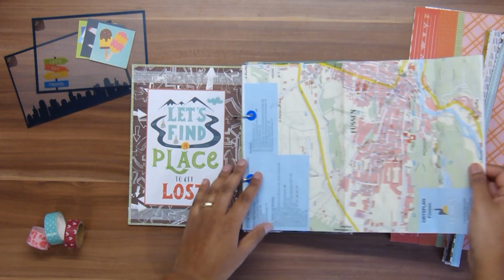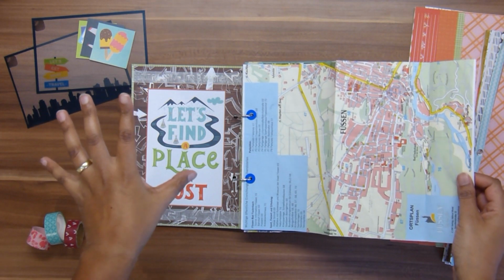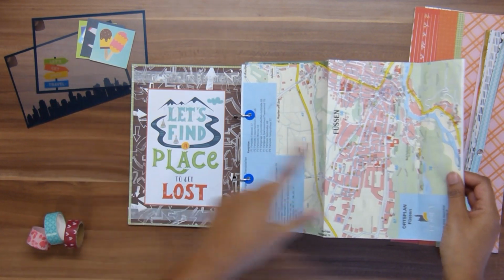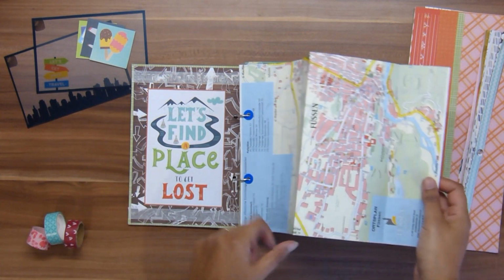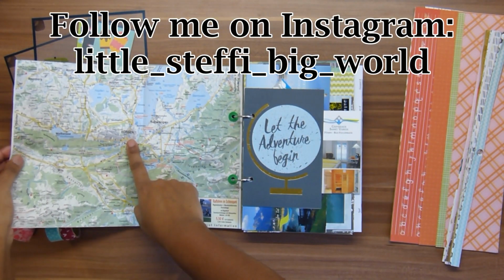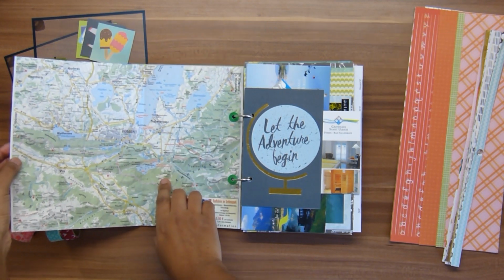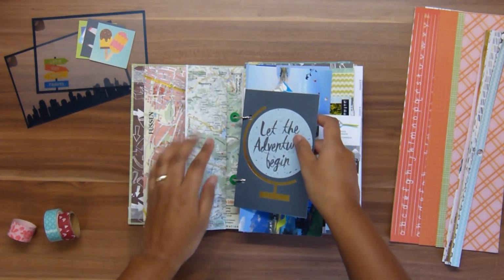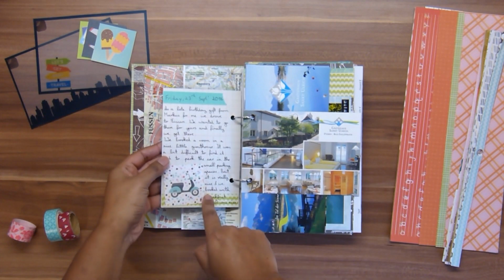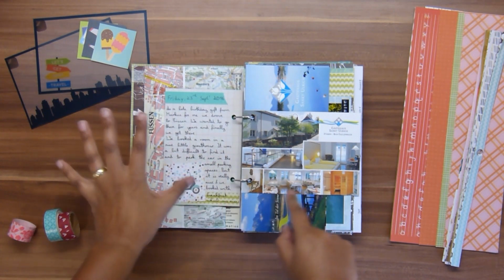So I put a map of Füssen, which is very close to the city where all the castles are. Where the castles are, it's not actually a city, it's pretty small, and this is the next biggest city to it. This is Füssen, and here, next to it, are the castles. So I put in some of the journaling cards from this kit that I bought and did the journaling on behind, and I've put in the scraps and everything. Yeah, so it was a late birthday gift.